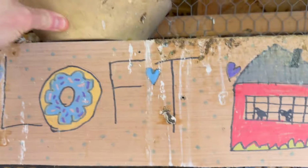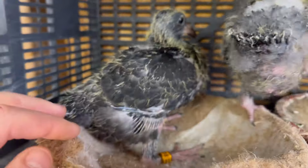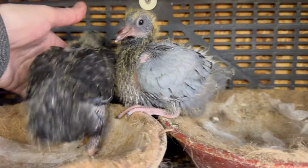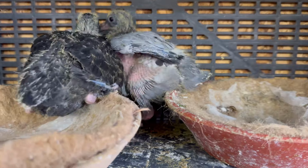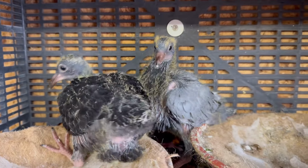And then up here is Rocky's babies. We got a blue bar and a black one, his and her birds. The dad is black. The mom is a blue bar. And they should be really nice. Let me get the bowl back up, and then, you know what? I'm going to close the video for a second and get them back in their spot with two hands.